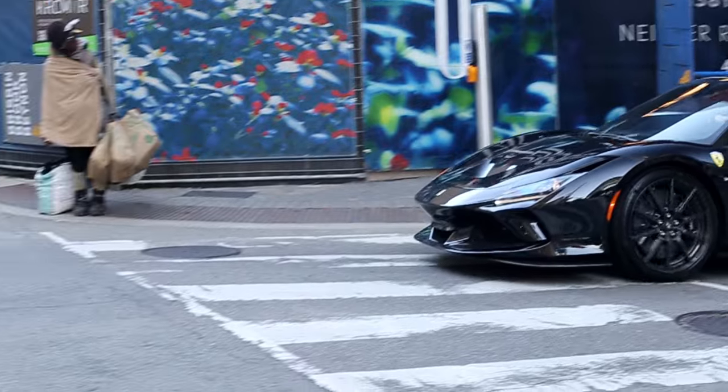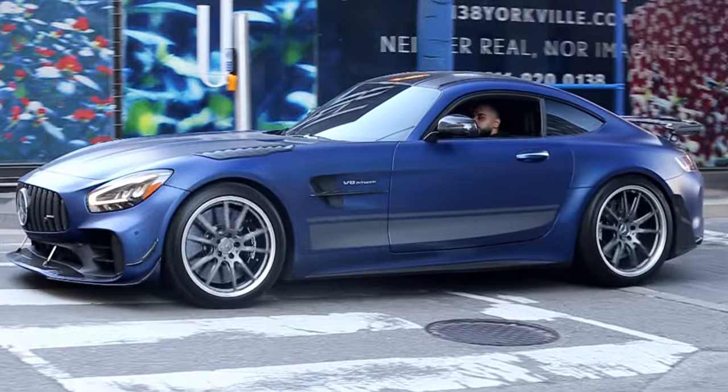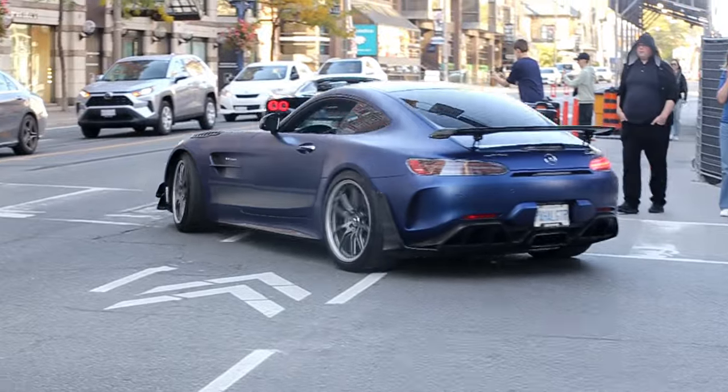Such a good spec. Oh, and the GTR Pro. This thing sounds incredible.